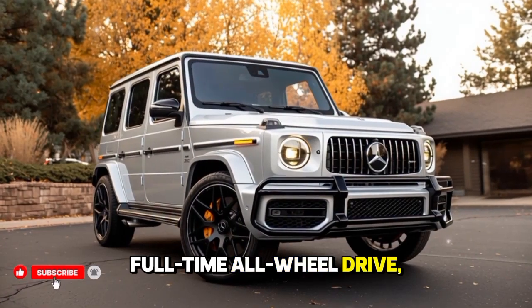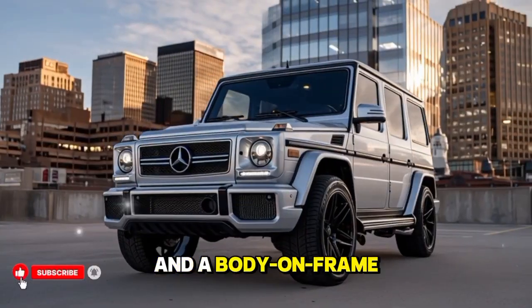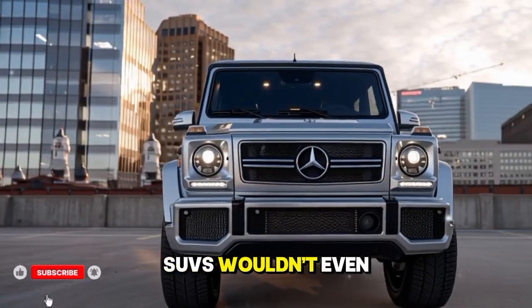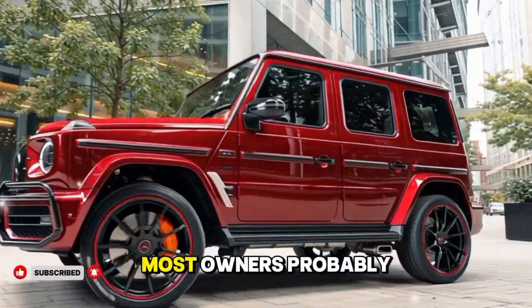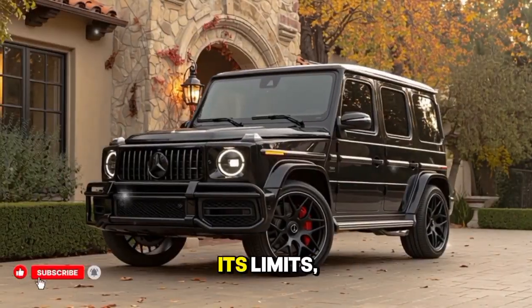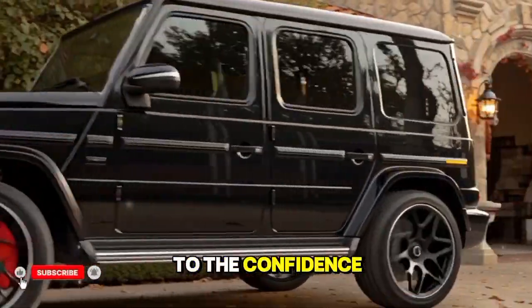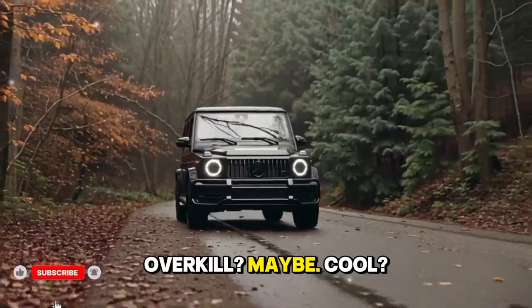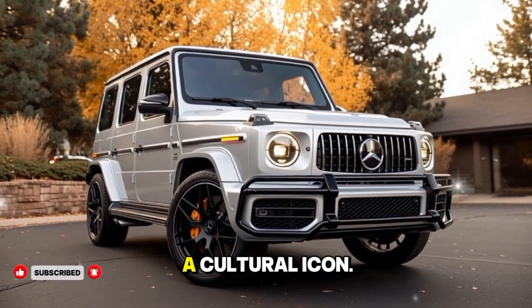Full-time all-wheel drive, 3 locking differentials, serious ground clearance, and a body-on-frame setup mean the G63 can go places most luxury SUVs wouldn't even try. It's overbuilt, over-engineered, and ready for chaos. Most owners probably won't ever test its limits, but knowing it can handle rough terrain just adds to the confidence factor. It's like wearing combat boots with a designer suit. Overkill? Maybe. Cool? Absolutely.